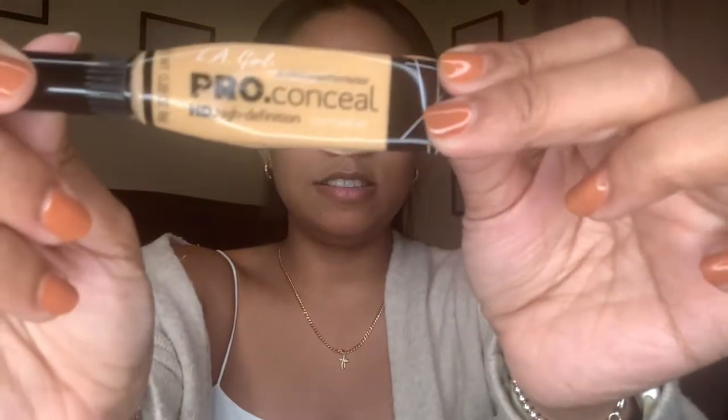So the first shade that I'm going in with is the lightest concealer shade that I have, and this is the yellow corrector from LA Girl, and I just apply this on the high points of my face where I know the light would reflect. So here's the thing, I ensure not to use too much of this because it is a yellow corrector.